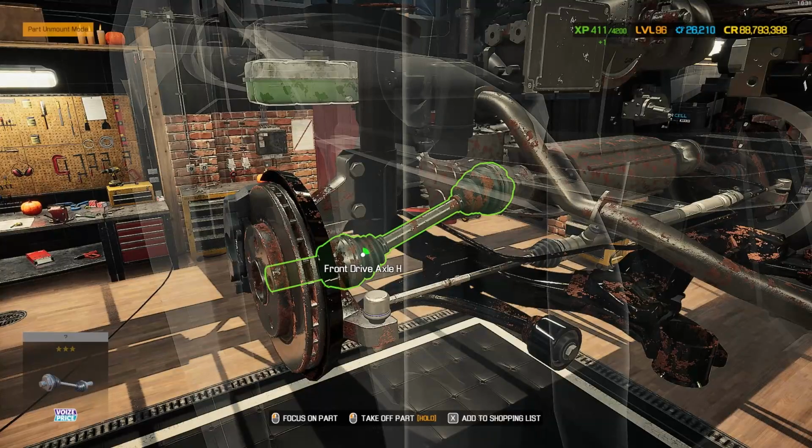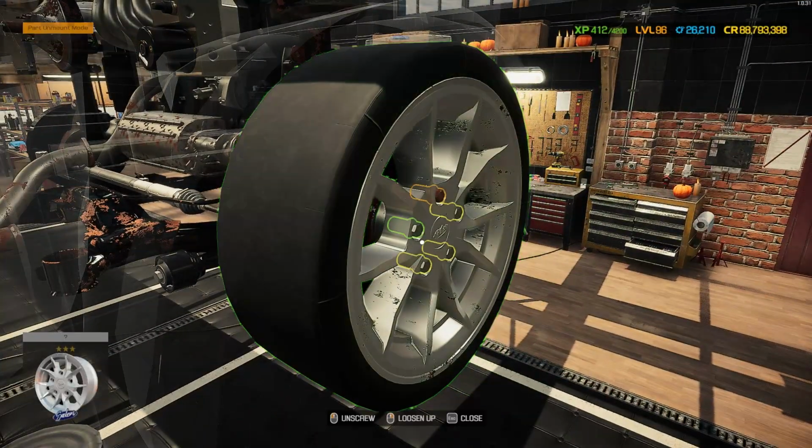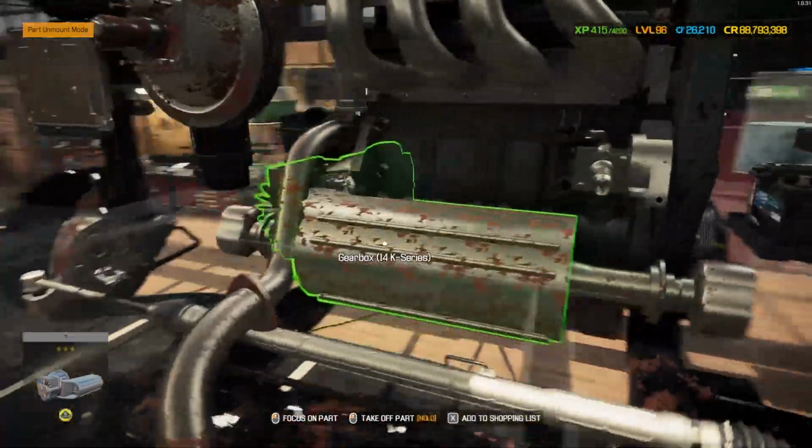And then we'll get the starter out, and then we'll come back and get the rest of the gearbox out in just a moment. Make it a bit quicker. I'm going to go do that now. I'll be back in a second. There we go. Now the starter's out, we can move on to this gearbox.